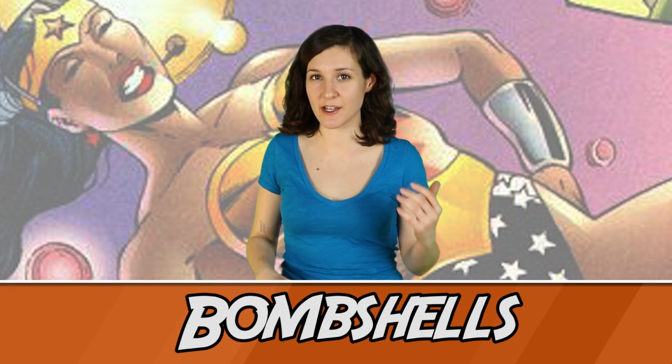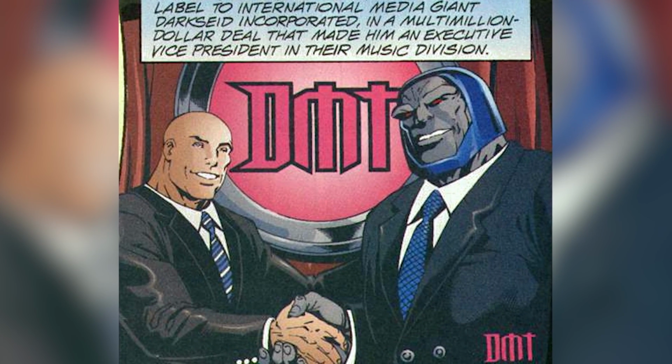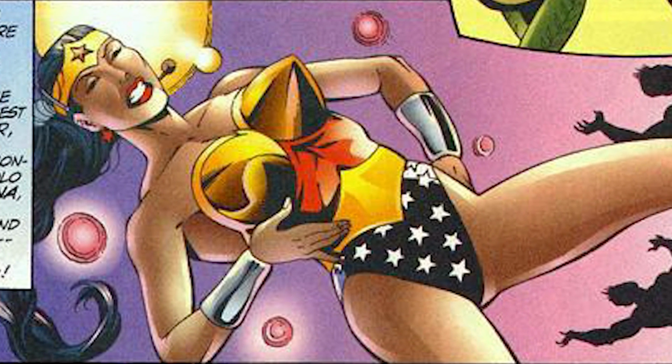And at 8 we have Rockumentary. This one appeared in an 80-page giant Elseworlds imprint, in a story called Rockumentary, where Diana appears as a pop diva. While the story is centered on Lex Luthor and him being the most famous music producer of all time, Diana is one of his musicians, and she's a cross between Wonder Woman and Madonna.